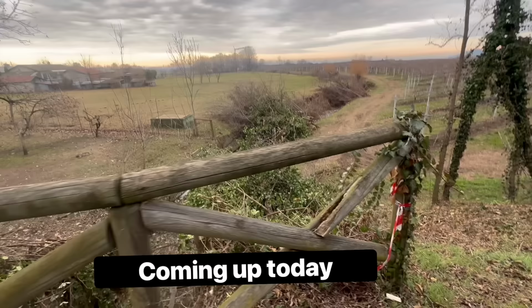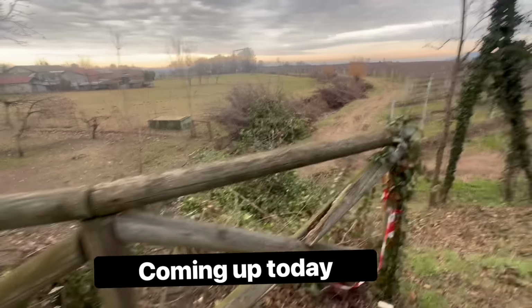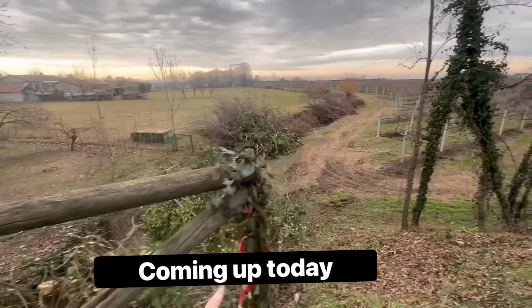Massive. The timber apparently has come from France. You see all the brash there that they've cleaned out.